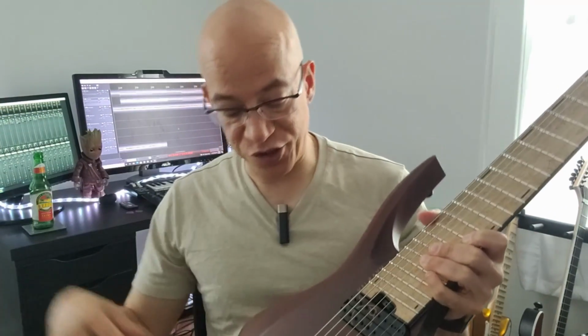Input jack, locking jack, really cool. Now, if I was a live performer, that would come in handy, but I'm not. But in the studio, who knows, right? Because I'm usually running around in this chair, and if I pull the cable out, that would be really, really bad.